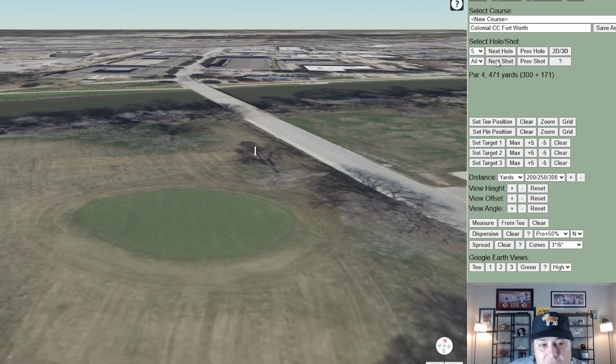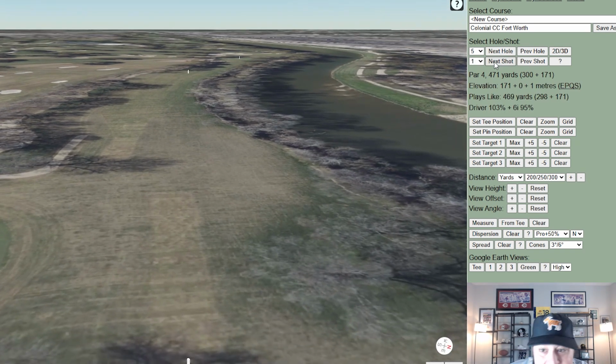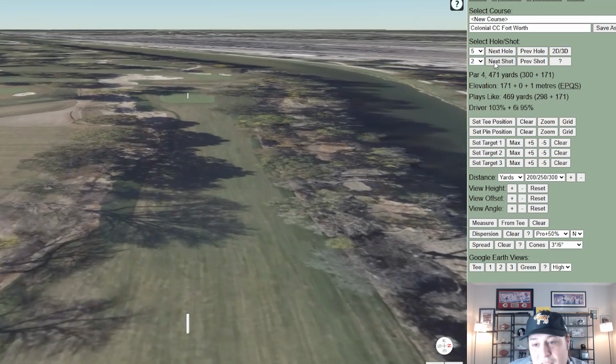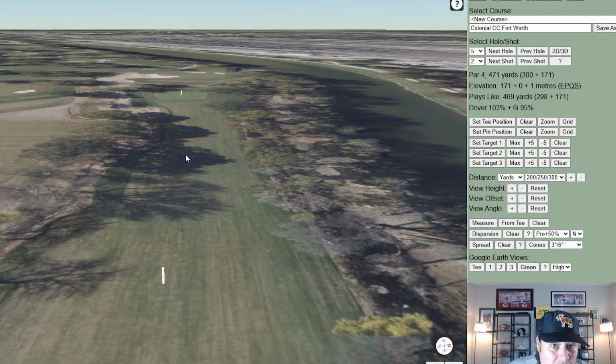Hole 5 is 471, so this 3-hole stretch between the last par 3, the long par 4 before that, and then this par 4 that is 471 yards, especially with how tree-lined and how claustrophobic this tee shot can be, makes it one of the harder stretches on this golf course, if not the hardest, I would say.